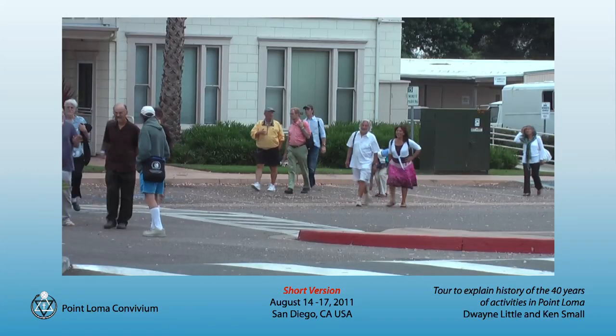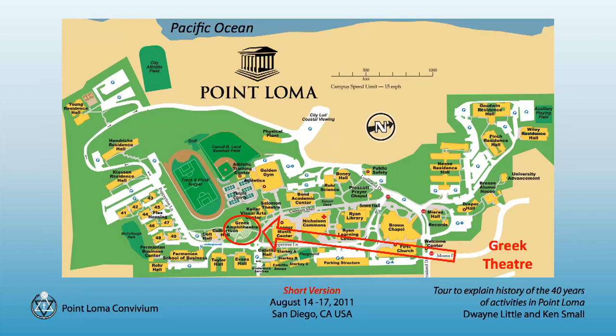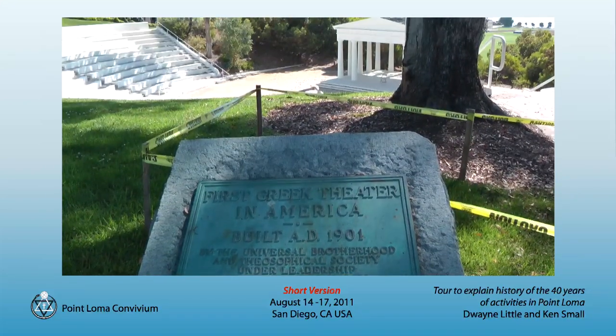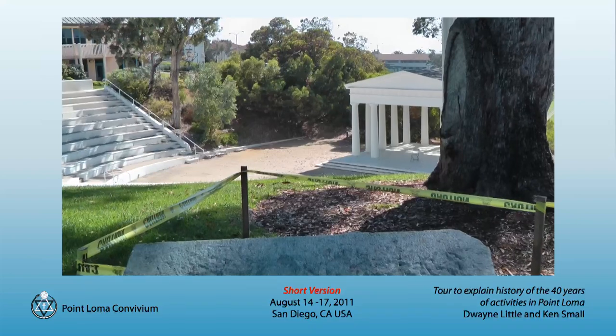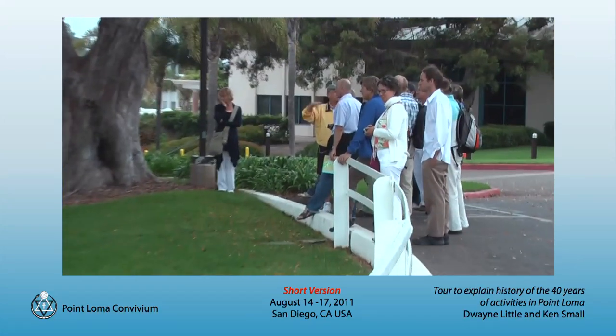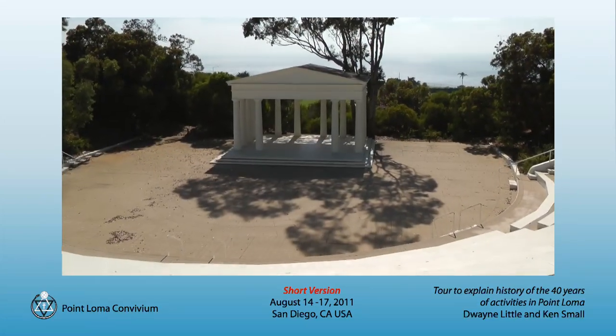The oldest in the United States. You can see over there a plaque that denotes this as the oldest Greek theater in the United States. 1901. Yes, it is almost exactly the way it was then. The floor is still the same. These benches are exactly the same. They have been rebuilt. There have been talks about how they should do it differently, but I was always saying, no, you need to keep it the way that it was.